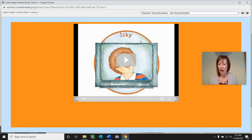If you are in the snow and in the ice, you can build a special ice house that starts with the I sound as well. It's called an igloo. Say igloo. Igloo. Good. So itch, igloo, Icky. There are a lot of different words that we're going to be talking about that start with the I sound. But I want to show you the letter I first.